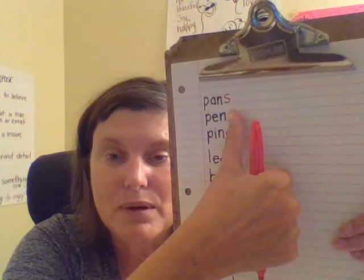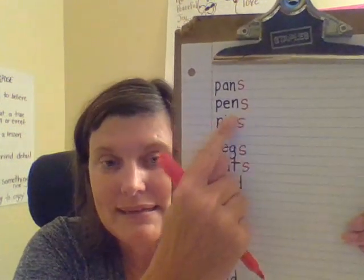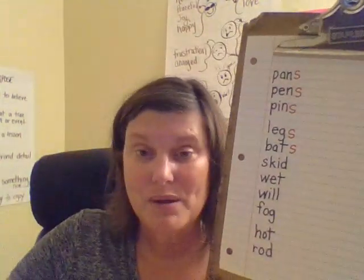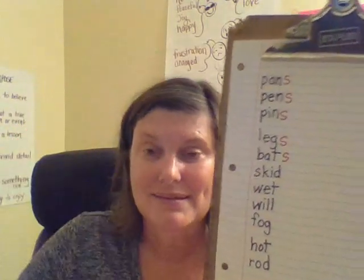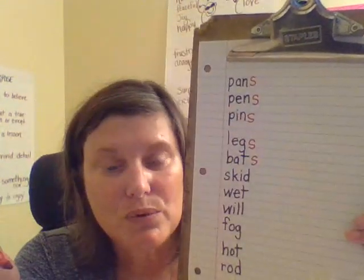So the second word, pen, I'm writing with a pen, is just one. But when I add S to the end, it changes the meaning of the word: pens. So now it's more than one. Now I might be talking about two pens or three pens. So just by adding that suffix to the end of the base word, it changes what the word means.